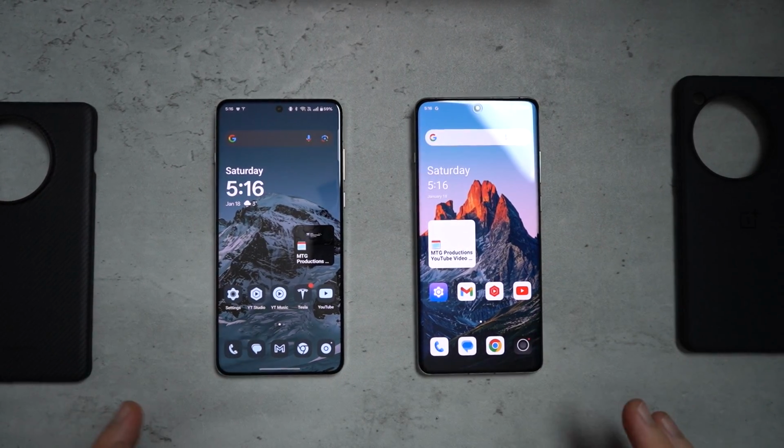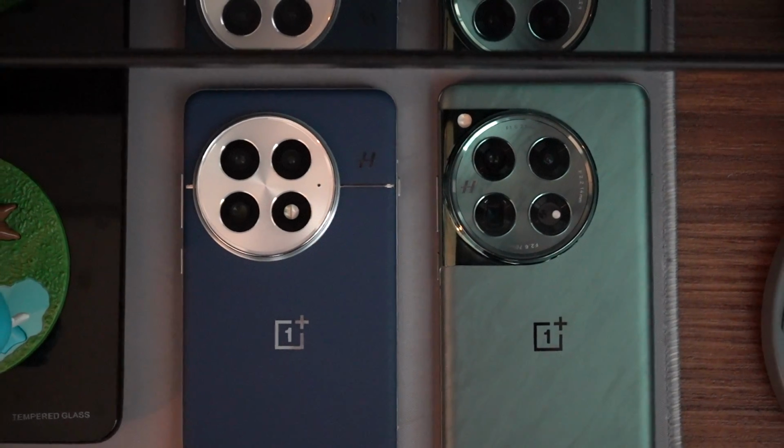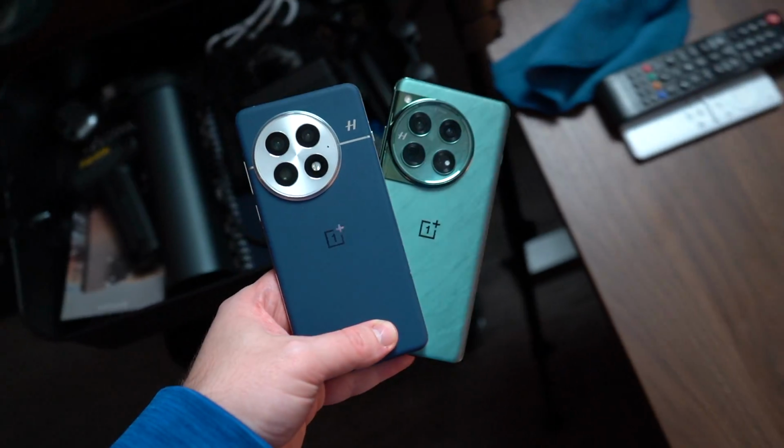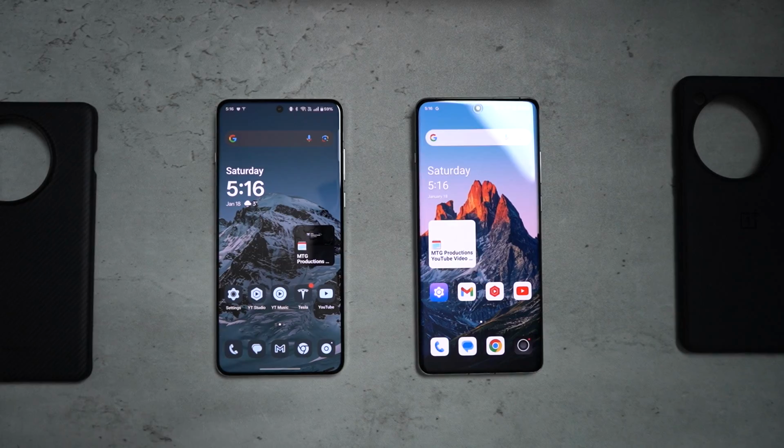and start my day. Moving on into the price category, here's where things are a little bit different as of right now. So the OnePlus 13 right here is $899. I got it when the pre-order started for the 512 gig model, 16 gigs of RAM. I'm sure that once that period does end, the higher storage model will go up in price.